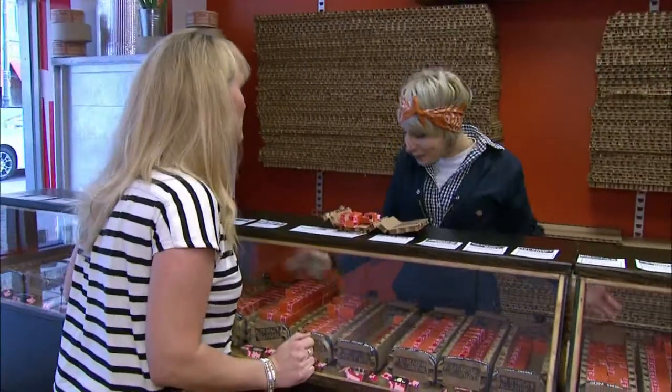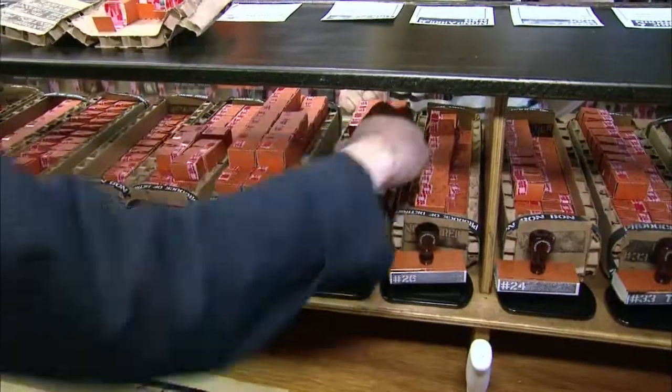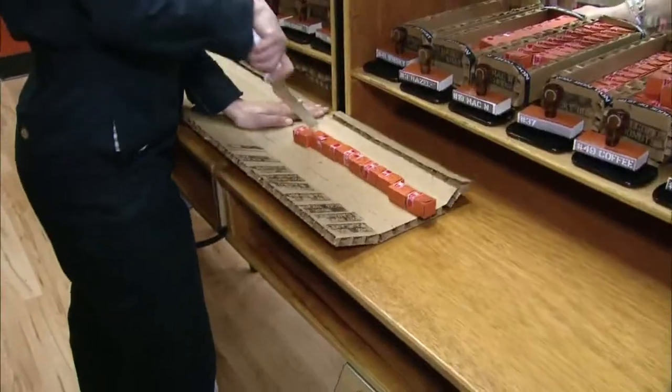Peppermint and peppermint dark. It's a peppermint cream. Okay. Ooh. The whole thing is pink inside, which I love. Isn't that great? I have to take some to go. Oh, absolutely. Let's pack up a box for you. Thank you.